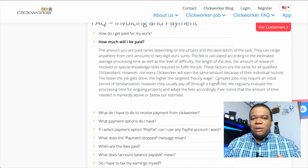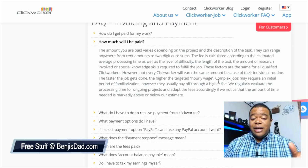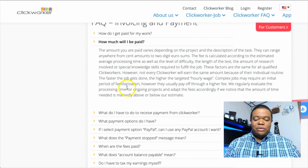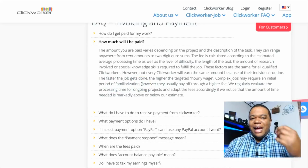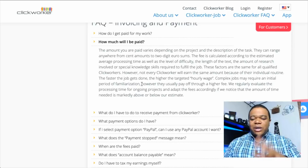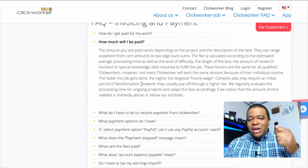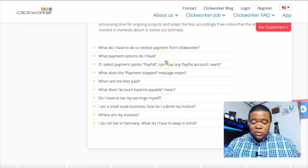And then there are certain jobs that maybe you can start doing over and over again to the point to where you actually get pretty good at it. And what that's going to do is give you what's called this initial period of familiarization. It's hard to say. A period of familiarization. And you're going to end up getting paid a higher fee by being specialized in one specific task. So with ClickWorkers, it actually would not be better to be good at a million things. It actually would be better to be good at a select few things that pay you the highest amount of money. And again, it's all paid through PayPal, which is really the most important thing, right?